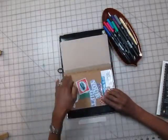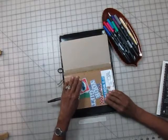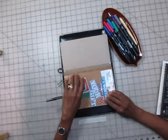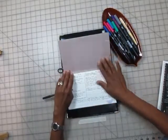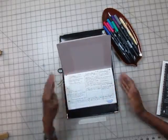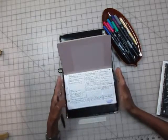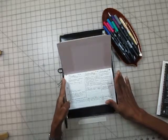I make almost all my inserts myself. I have downloaded some insert ideas from Etsy and some free ones from Boho Berry. But for the most part, I'm always making an insert and a book myself. This is the size I've come to love, to the point where I've almost gotten rid of every other size.